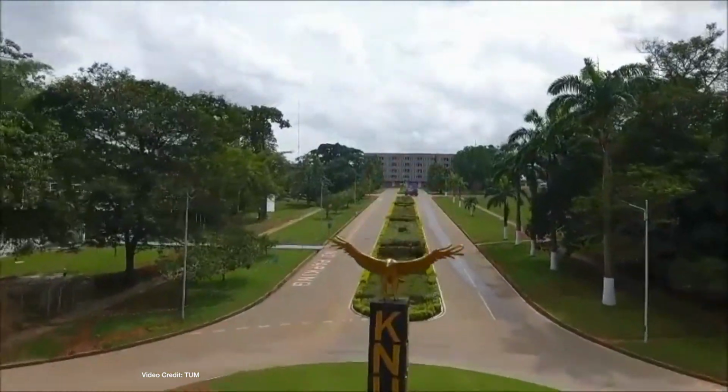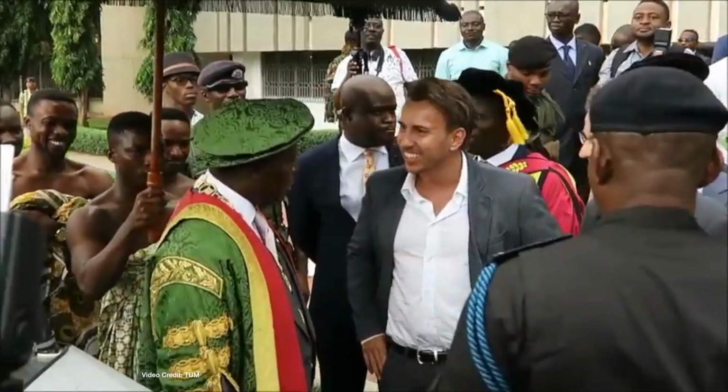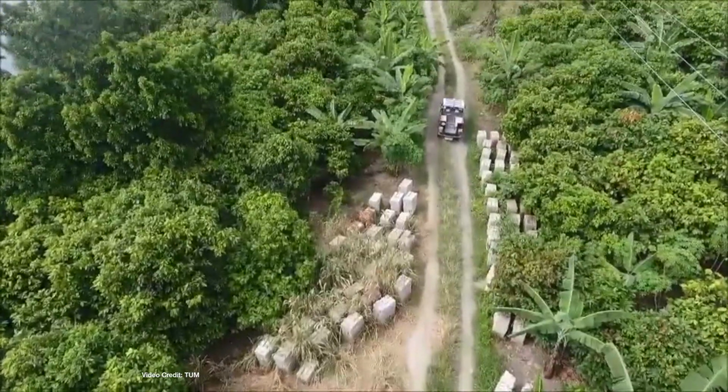Having completed real-world tests in Ghana this July, the eCar only manages 50 miles, that's 80 kilometers, of range per charge, but it's hoped that its low cost and simple construction will make it ideal for communities where getting petrol or diesel might be tough, but where harvesting your own energy from photovoltaic solar panels is far, far simpler.